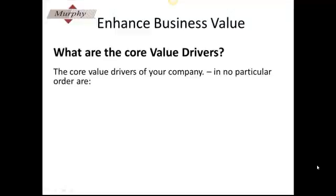What are the core value drivers? The core value drivers of your company, in no particular order, are industry. There's not a lot, if anything, you can do to change your industry. However, it does affect the value of your business. People are reluctant to invest in an industry in a downtrend.